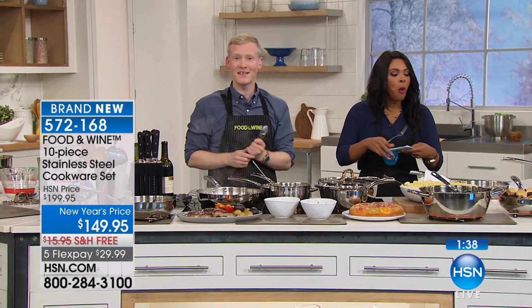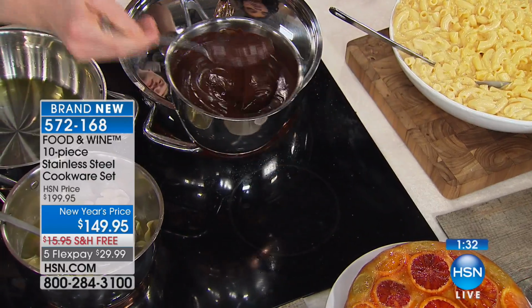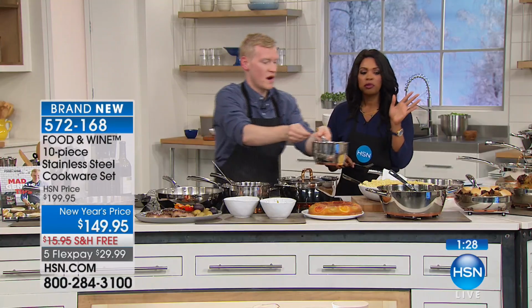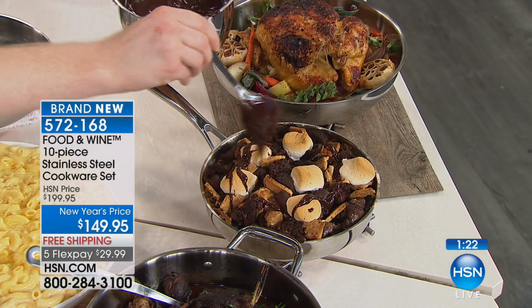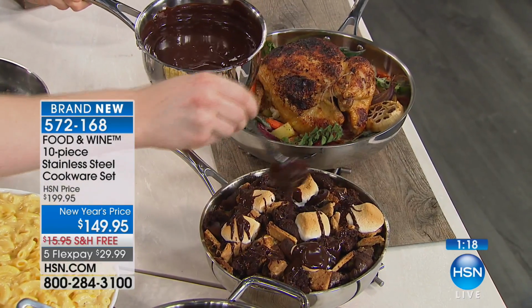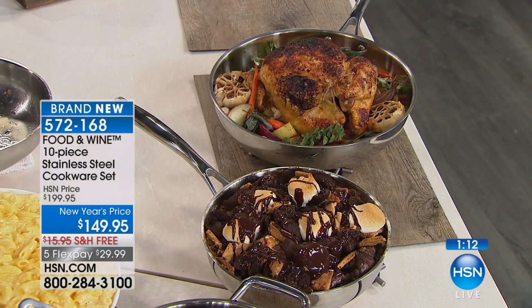There was supposed to be chocolate sauce on our s'mores. Oh my gosh. Look at this, because you can make chocolate sauce in our 1.8 quart saucepan. Look at this. I'm gonna drizzle it right over here. Okay, please do. Come and grab this, I'm gonna hit it right on the s'mores. Look at that. And that's not gonna stick. No, it's not gonna stick at all because you're just gonna wipe it out after. I think I have a little too much chocolate sauce, but there's no such thing.